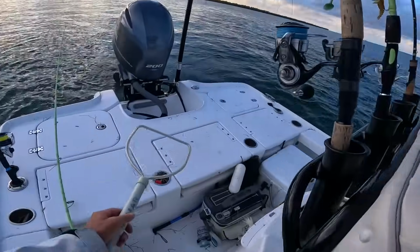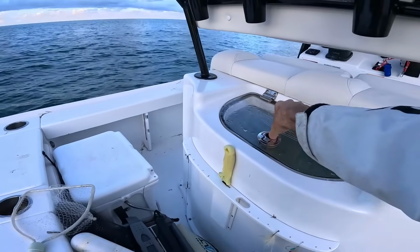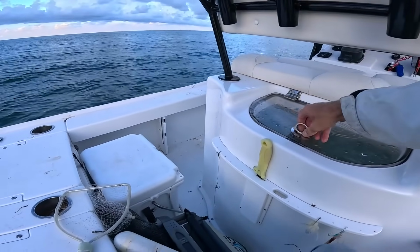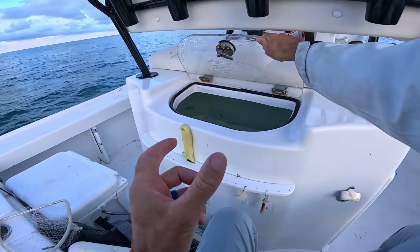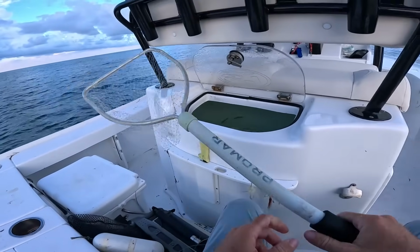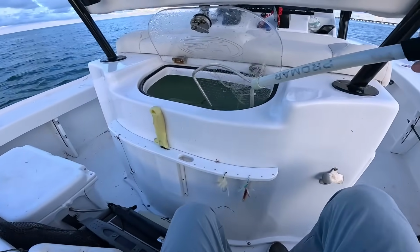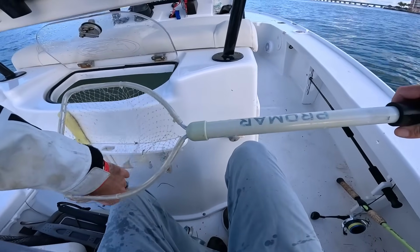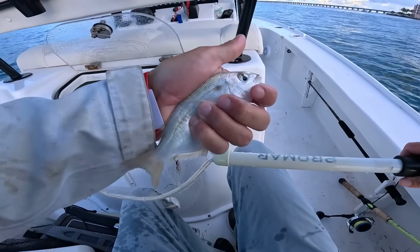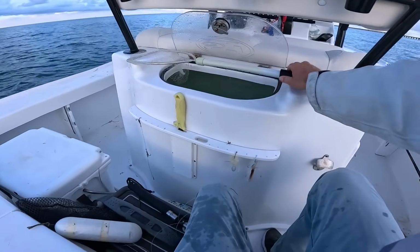I'm gonna start with a live pinfish today, because when we were on this spot, we didn't have pinfish. And other than that little shrimp lure that I was using that worked really well, we only had one bite on a live crab below a float. So I think a juicy pinfish like this might help us get a slightly bigger tarpon.